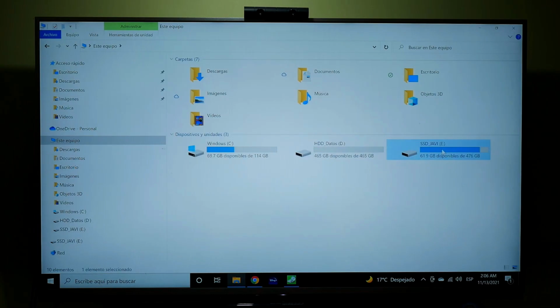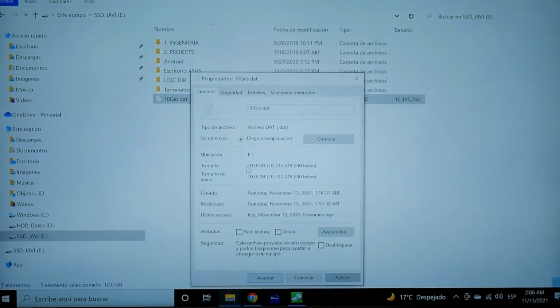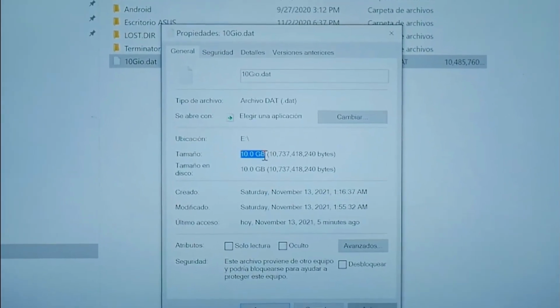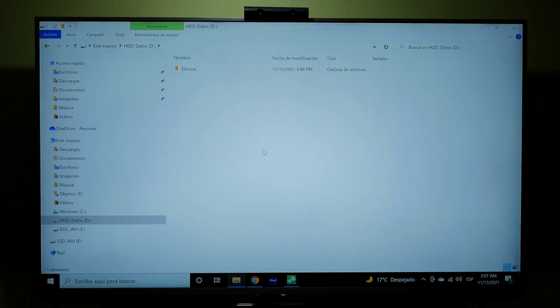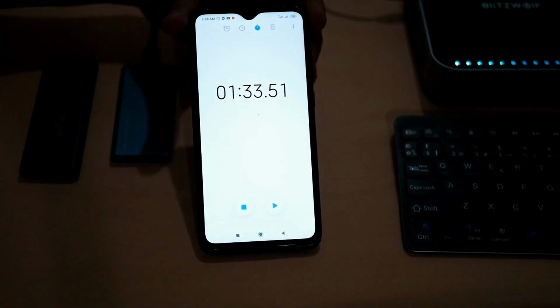But since most understand these terms little, I'd better do a test with real times. I have this file that is exactly 10 gigabytes in size, which makes it a fairly large file. Transferring it from the SSD to the mechanical HDD, it took me 1 minute 33 seconds.